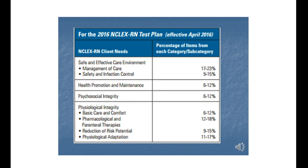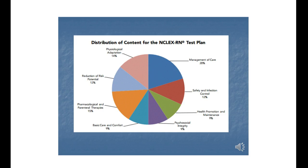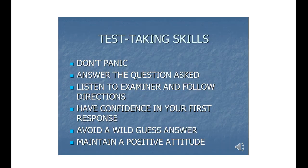Health promotion and maintenance is by itself, psychosocial is by itself, and then the majority of the test questions are under physiological integrity, and that is because that involves basically your knowledge related to medical, surgical, fundamentals, pharmacology, and how your body adapts. So that is an example of the types of questions you would get when you're taking the NCLEX, and your textbooks and your NCLEX review books are set up that same way. This is just a distribution of what that looks like on the test. And again, your questions in your nursing classes are usually broken up in this manner too, so that you are being prepared to take the NCLEX.